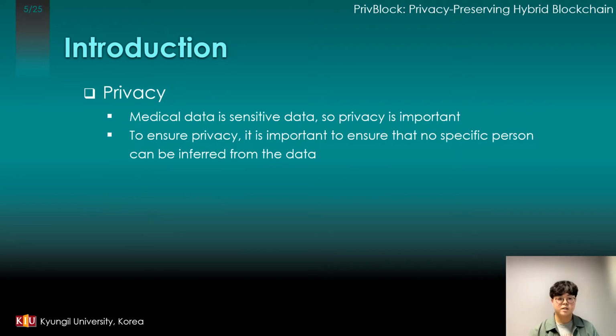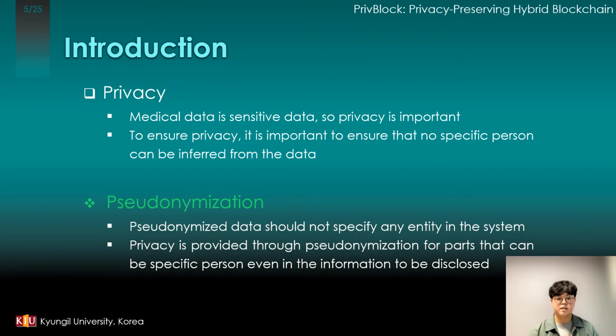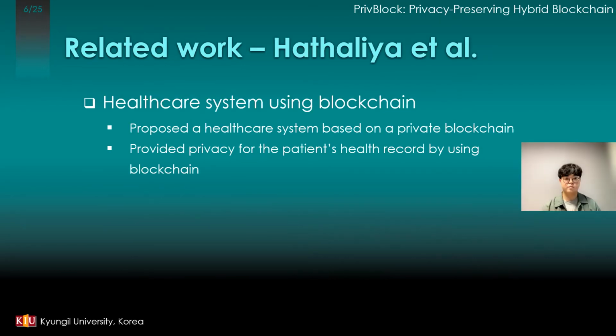The core part of this talk is on the privacy. Medical data is quite sensitive, so privacy preserving is of topmost importance. There are two schemes to support privacy: anonymity and unlinkability. Pseudonymization would be applied to provide anonymity and unlinkability in the proposed system. It could make data not to be specified to any entity.